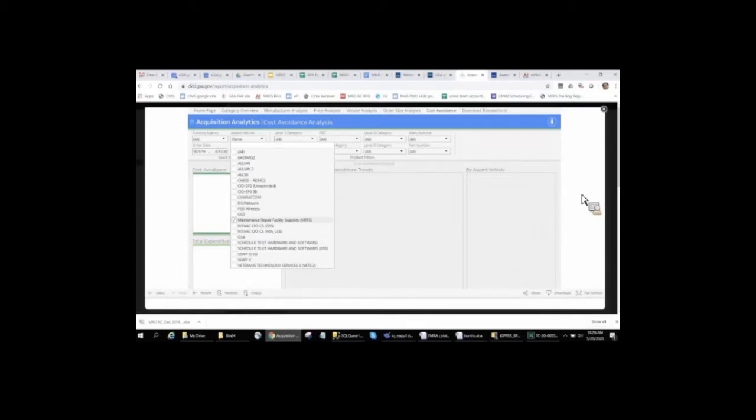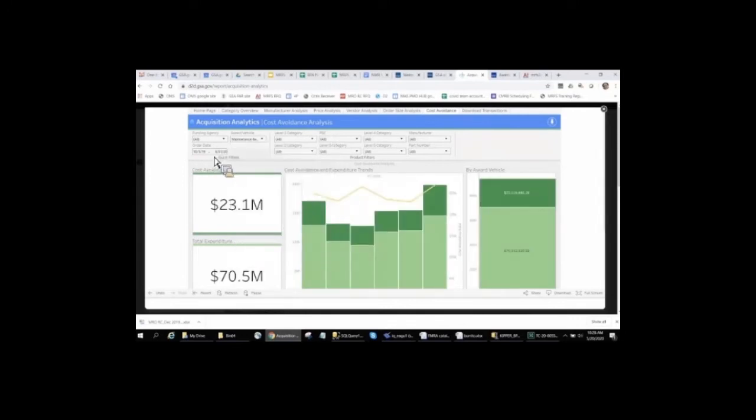And then that takes a while to kind of load and recalibrate. And that brings you to this page. And then for the order date, this is a range, so you can select when you want to start and when you want to end. This is how much we spent: $70 million have our customers spent on the solution for FY20 year to date, and have saved $23 million for a cost avoidance rate of 24.7%.